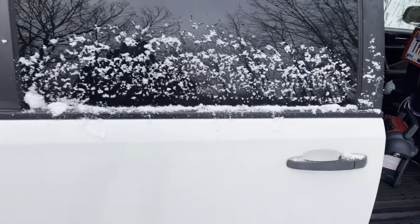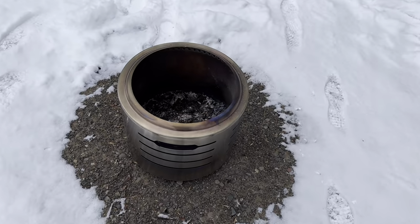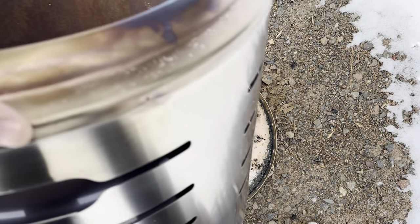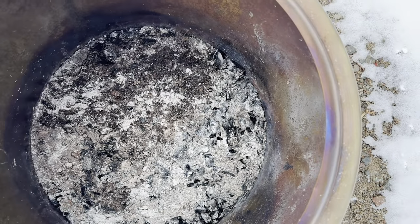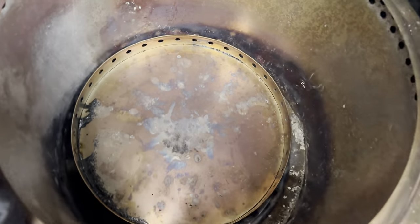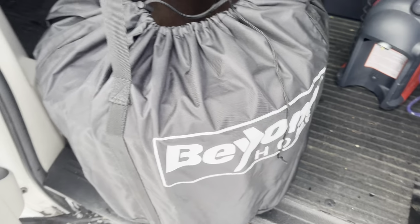Well, thankfully the door's de-thawed. Oh, gotta clean this bad boy up. A little bit of ash through there. Keeps it from setting stuff on fire, I guess. We'll say this thing is really simple. So as long as your concern's not the inside looking like the outside, should have no issue. It is.